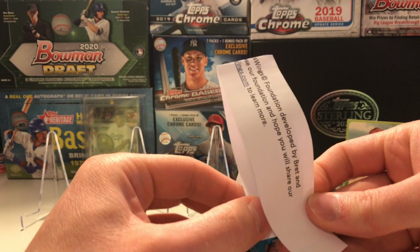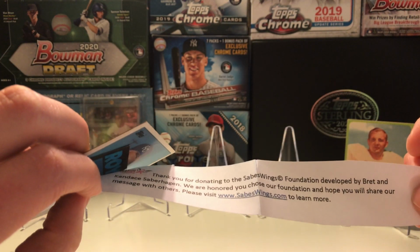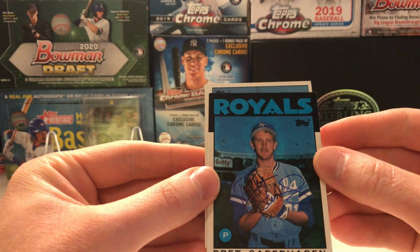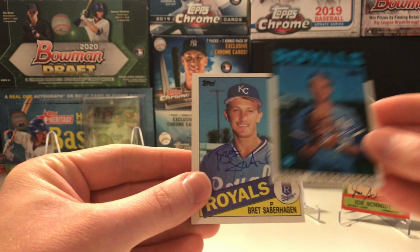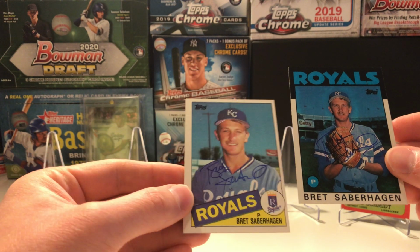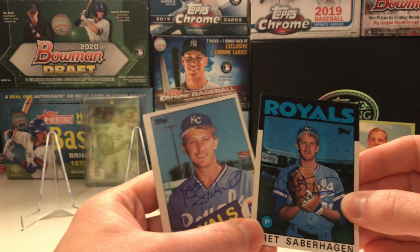This is his foundation, Saves Wings. Great foundation. Check it out, guys. Check that out. A 1986 Topps Brett Saberhagen and a 1985 Topps rookie Brett Saberhagen. Those look great. And thin blue Sharpie.